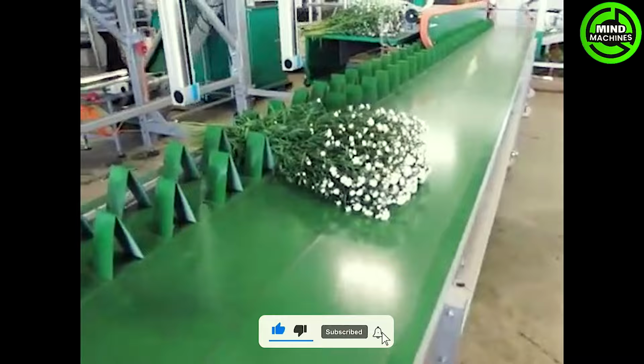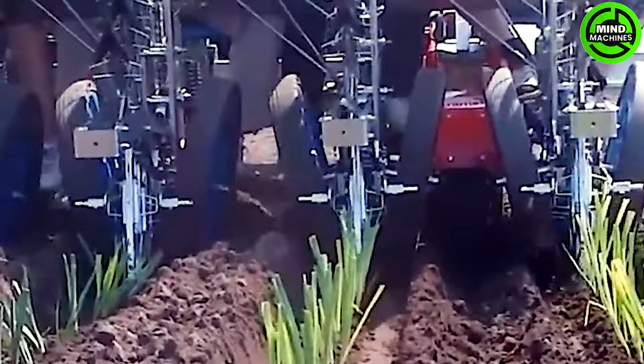Absolutely precise and efficient, this planting machine stands as a marvel in modern agriculture.